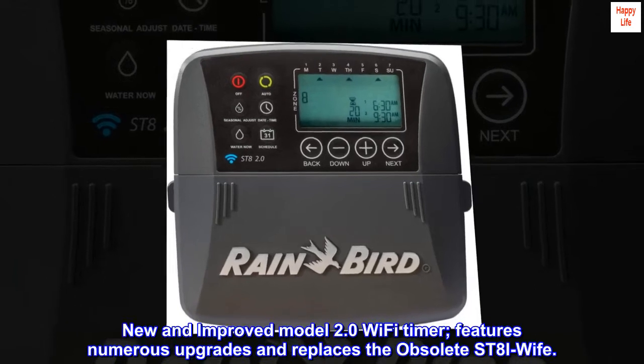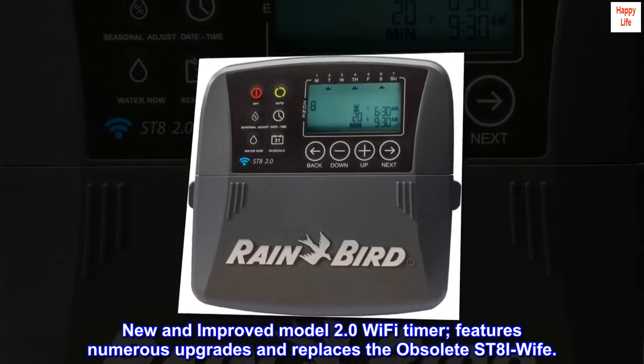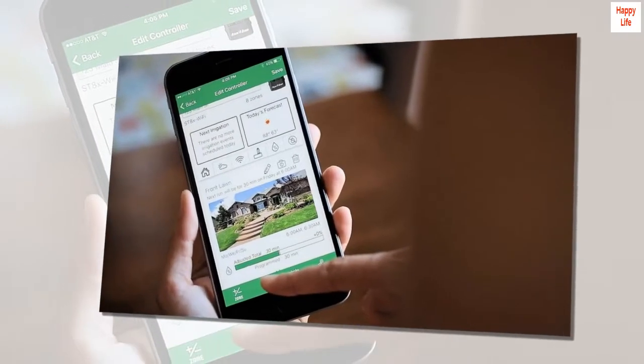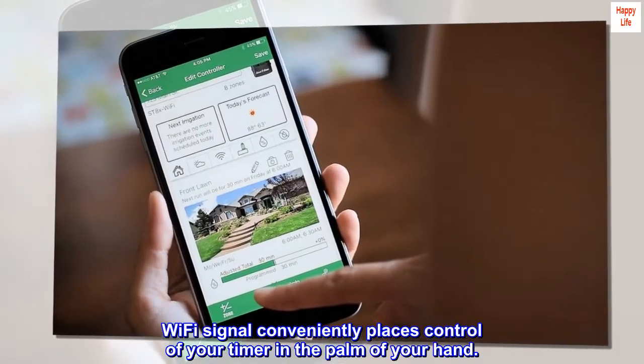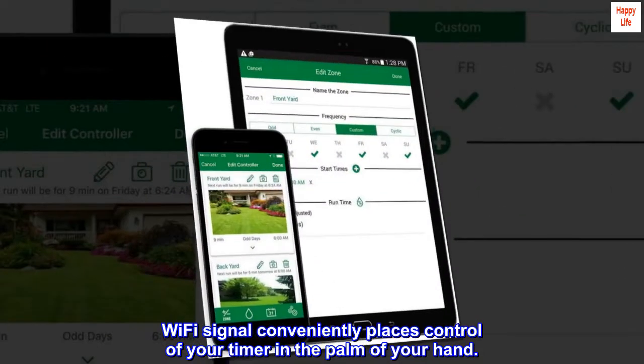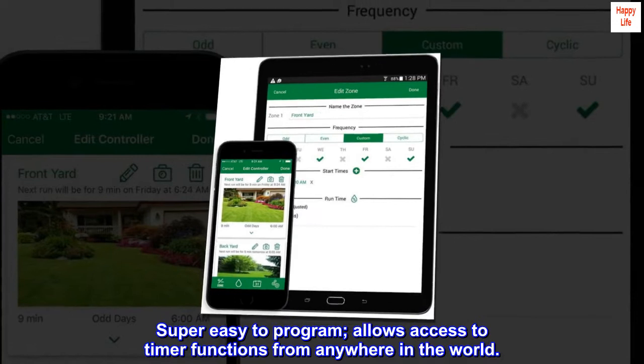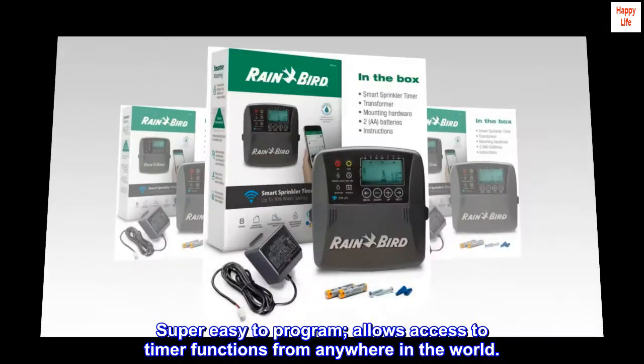New and improved Model 2.0 Wi-Fi timer, features numerous upgrades and replaces the obsolete ST8I-Wi-Fi. Wi-Fi signal conveniently places control of your timer in the palm of your hand. Super easy to program, allows access to timer functions from anywhere in the world.